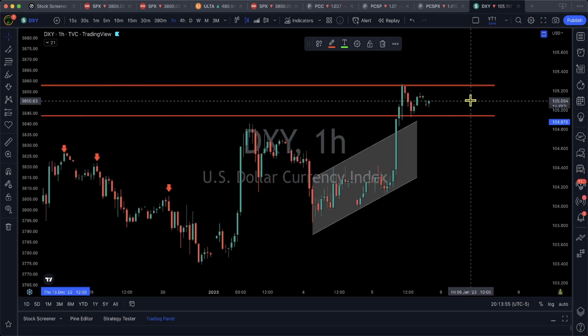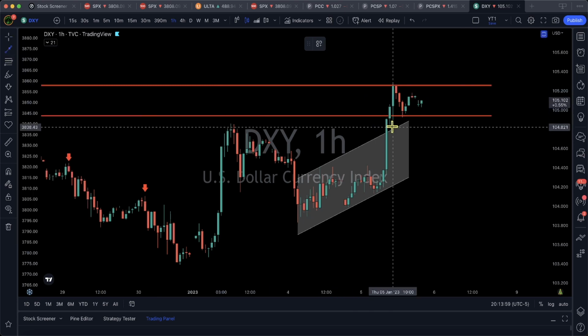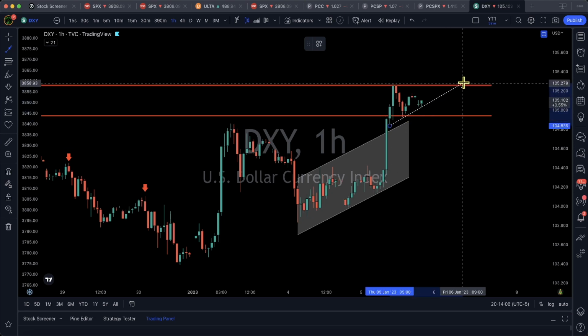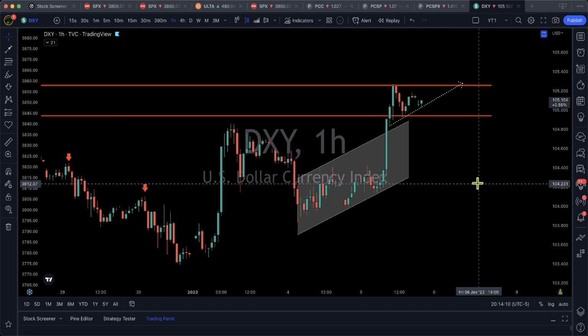This is the after hours and it's still going strong. How do I know that? Really simple. I can take my little line here and draw it, and now I can see it's got support. So it's going to continue going up and up and up.